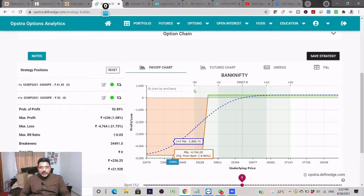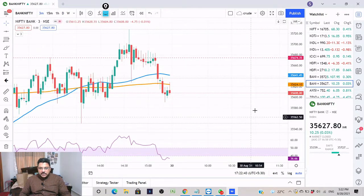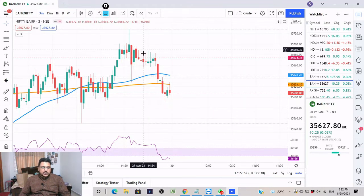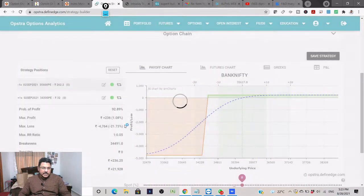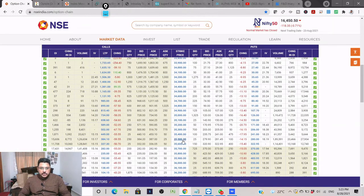If I have to do it on an intraday basis, what I will do is look at the levels on an intraday basis. Like 35,600 has taken a bounce, and 35,560 is the previous low for me. So in this scenario I will sell the 35,600 put. I'm just giving an example. You can sell at 262 rupees, and then either you can buy at 35,100 or 35,000.